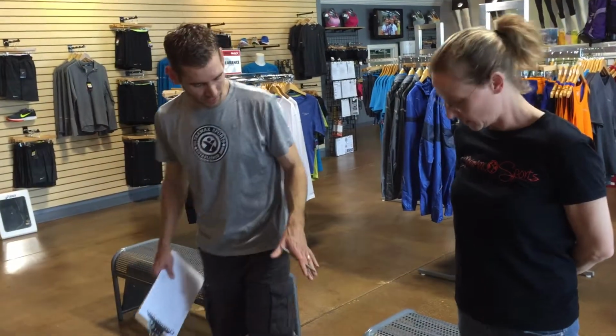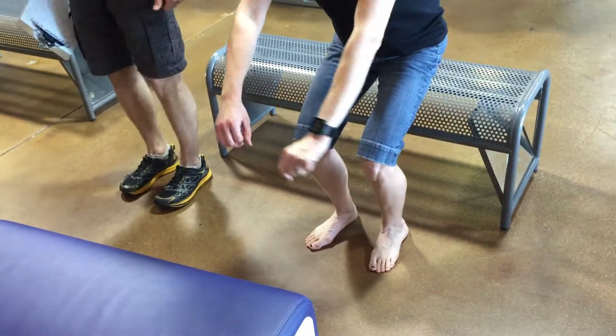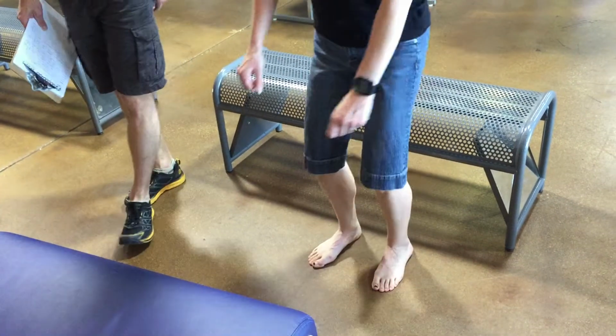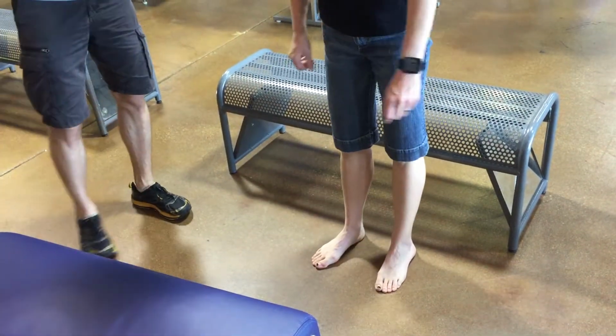Okay, so very good. Next, I want to assess the flexibility of your calf. So we're just going to face the shoe all together, and I just want to see. All right, go ahead and just do it a few times for me. Good. So I want you to get about a third of the way down, and you got there, so I'm going to call that a pass.